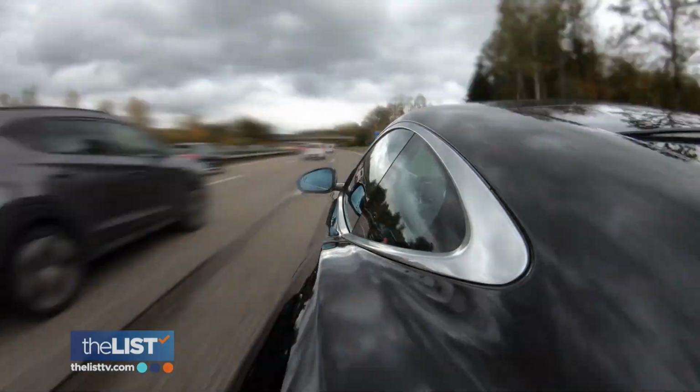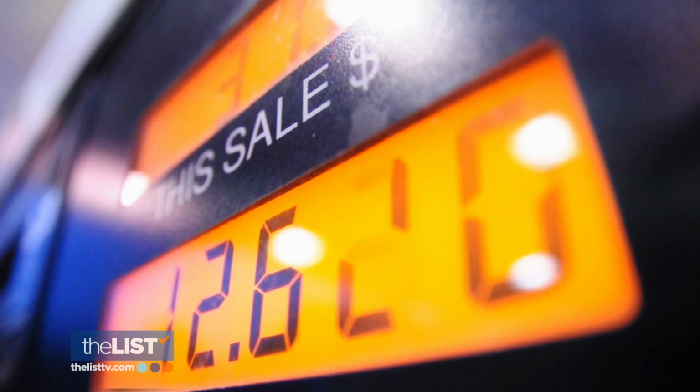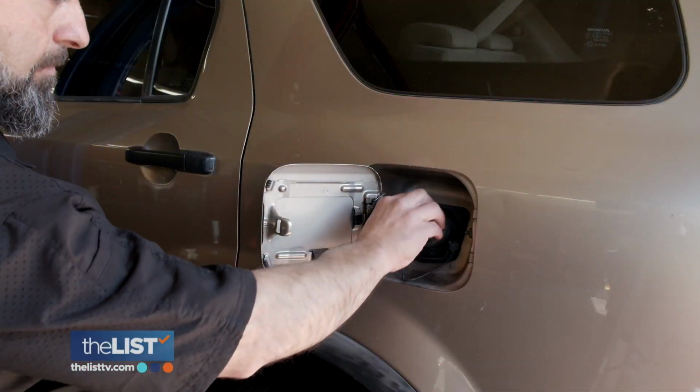We're burning more than just rubber these days. Gas prices are high, we all know that, and it doesn't look like it's going to go away very soon. But there are some things that you can do to be your own first line of defense to help you save at the pump. We spoke with Shahe Koulloukian, auto expert and owner of Mazvo Auto in Phoenix, Arizona, to learn how.